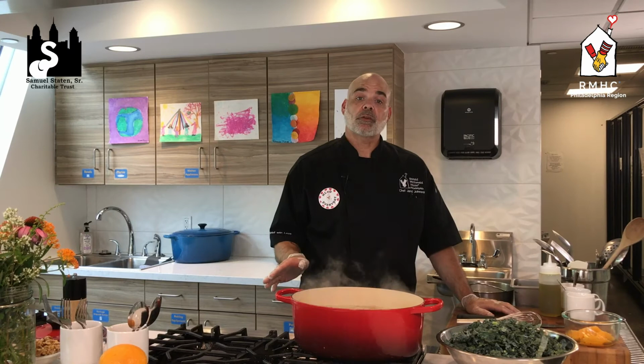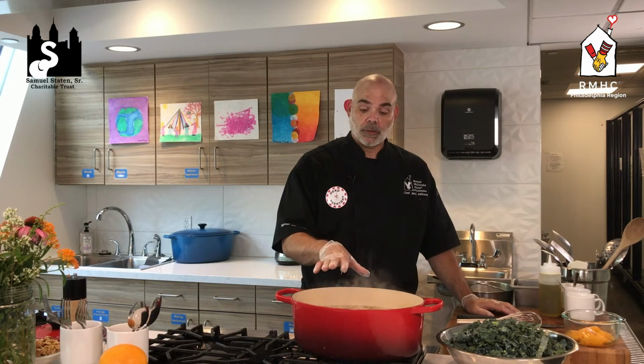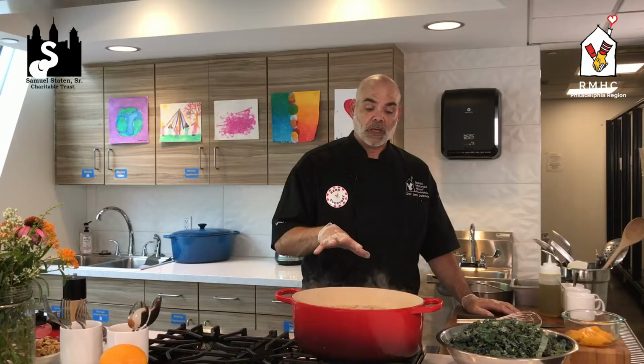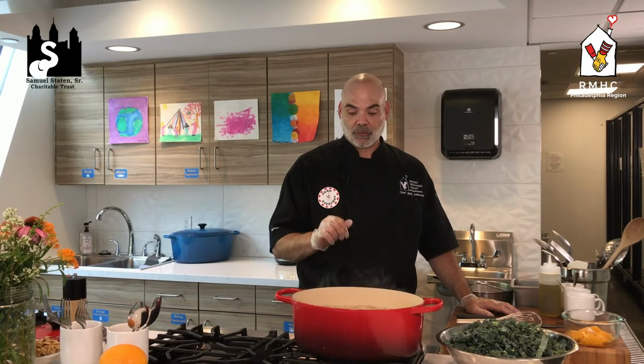All right, so our salad ingredients are ready to go, and our Caldo Verde is just about ready. We've let this simmer for about 15 minutes. It's fully cooked. All the flavors have come together, but now we're going to finish the texture.